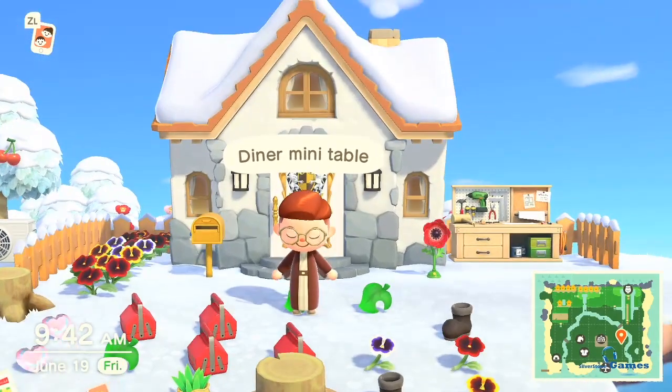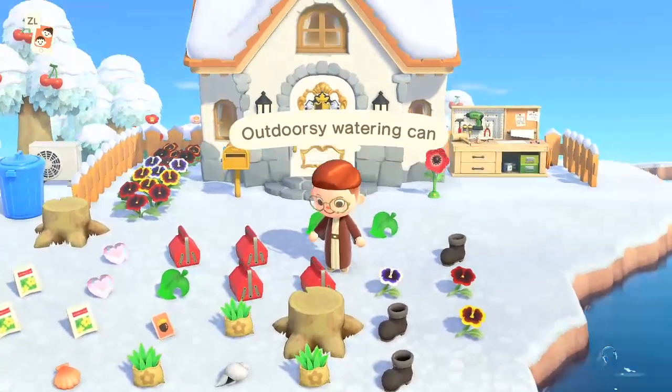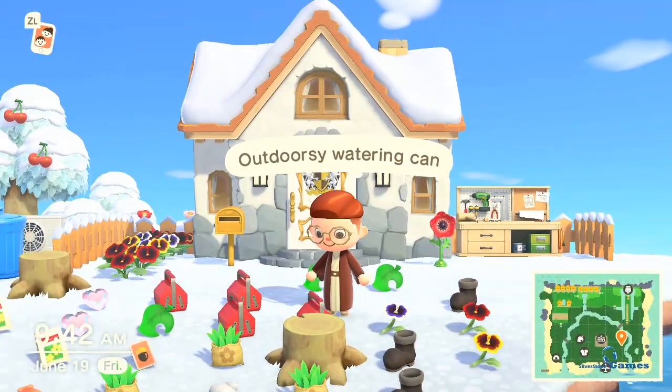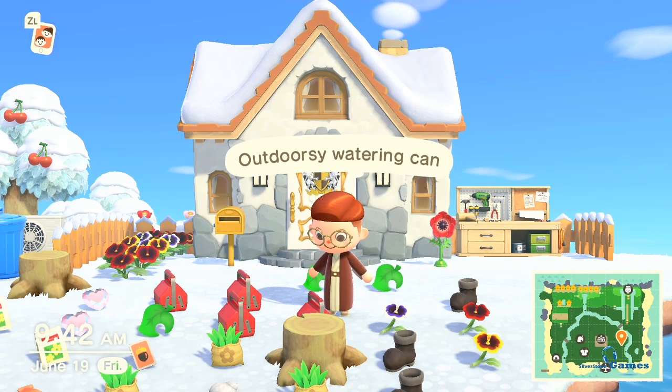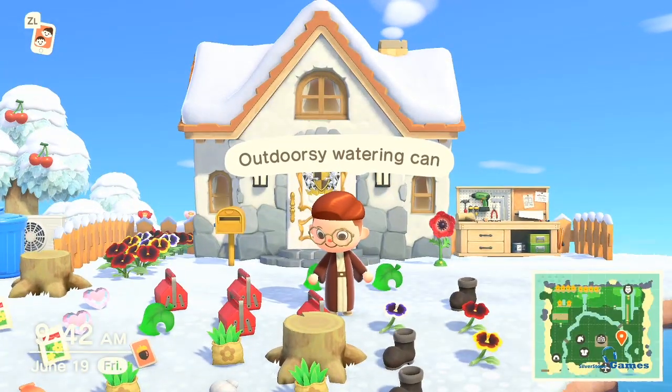So, that's gonna be it for today. I'm gonna plan out something to terraform the island a little bit more, so guys, hold on, I'm planning something. It's not complete yet.